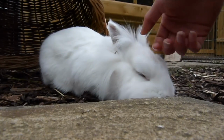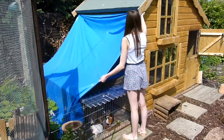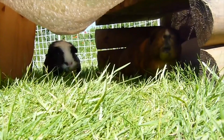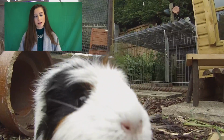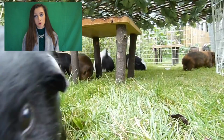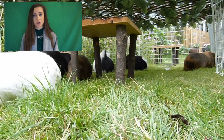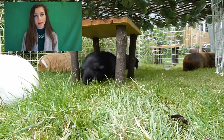So as it's getting towards the warmer weather, we may start to be thinking about putting our rabbits and guinea pigs out on the grass. Here in the UK at the minute, it is quite cold, and if you're bringing your guinea pigs or rabbits from in the house to outside, this could cause problems because they may get sick if there is a really big temperature change. So you've got to really be careful.